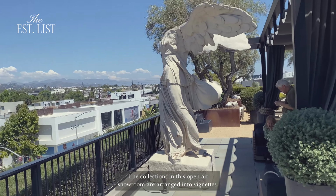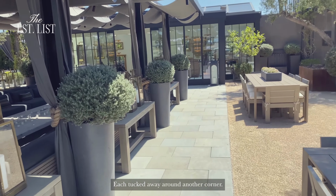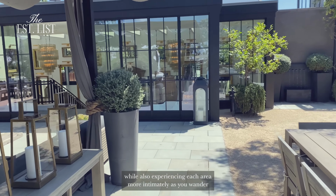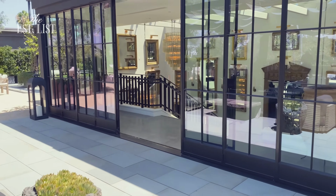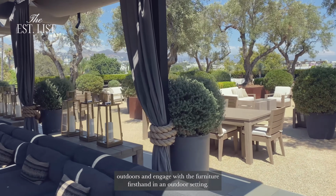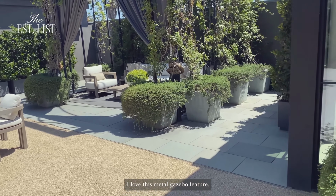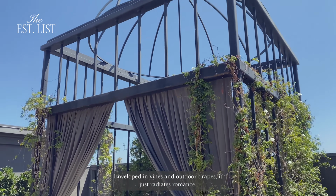The collections in this open-air showroom are arranged into vignettes, each tucked away around another corner. Exploring this space is a delight as you can appreciate its expansive footprint while also experiencing each area more intimately as you wander and explore. The layout is brilliant, allowing you to fully immerse yourself outdoors and engage with the furniture firsthand in an outdoor setting. I love this metal gazebo feature. Enveloped in vines and outdoor drapes, it just radiates romance.